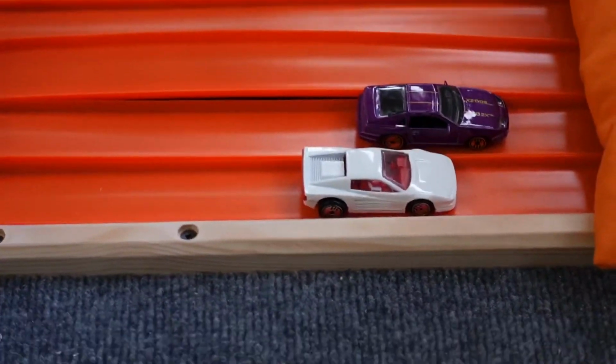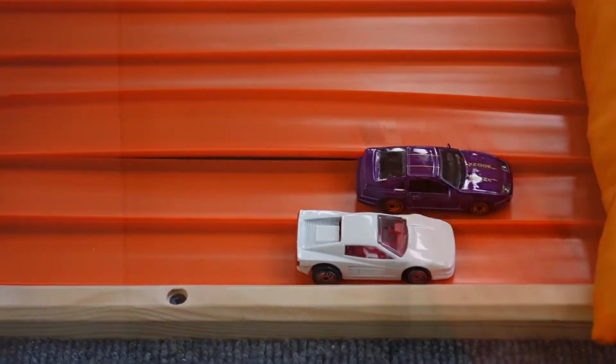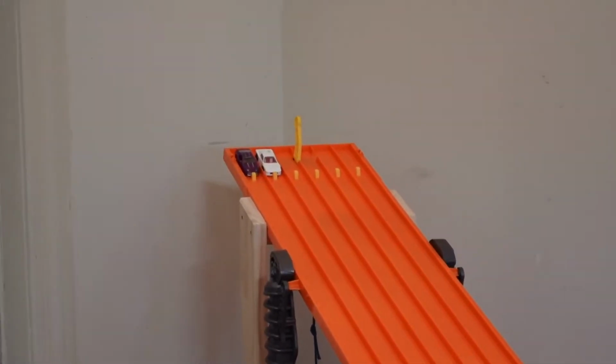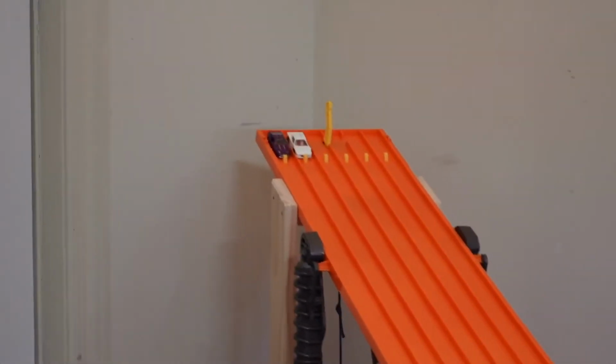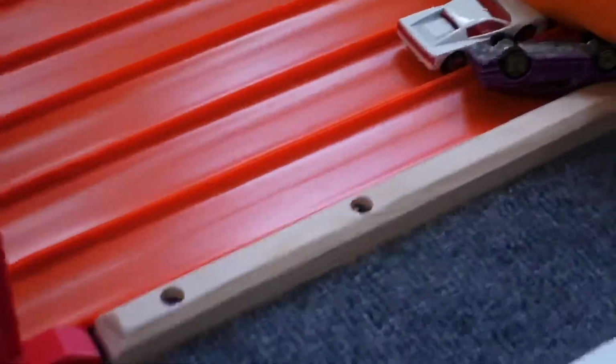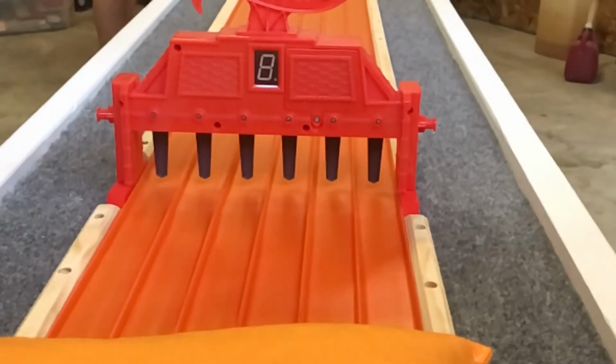We will do a lane swap just to make sure everything's good to go. All right, doing one more lane swap, see if the Ferrari can do it against the 300ZX. This is going to the final round. On your mark, get set, go. Ferrari with the jump, stays out in front the whole way. To the final round.